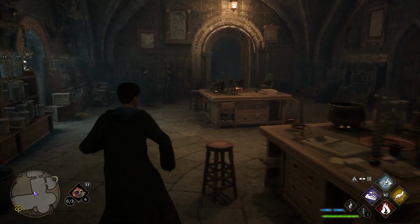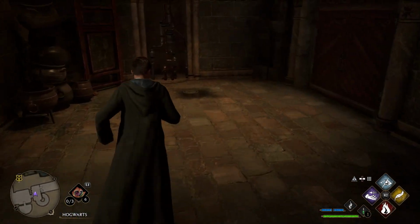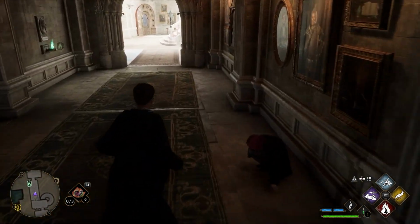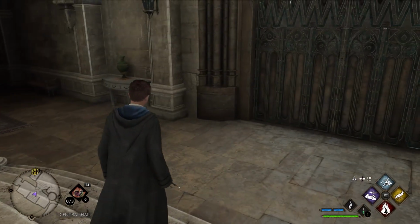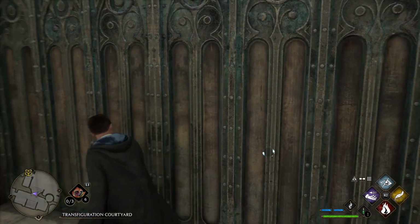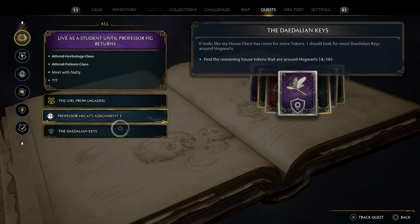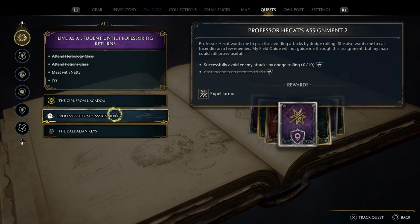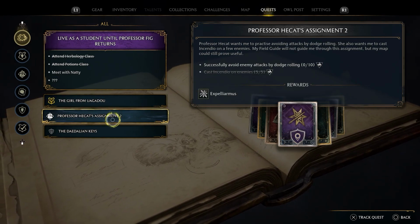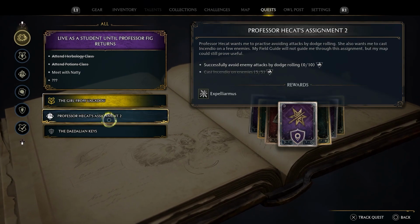This guy seems like an idiot. Okay, so before I do anything else, I just need to... Transfiguration courtyard, so let me just check one thing. Yeah, so I need to successfully avoid enemy attacks by dodge rolling 10 times. Okay, next time we engage in battle, we'll try to accomplish this objective so we can get Expelliarmus. That's exciting, guys. So let's meet the girl.